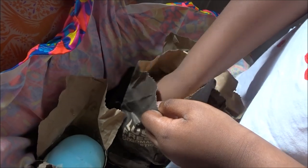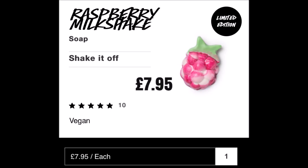Let's see this one. That's a soap, I think. That looks like a soap. Okay, so you put that over here as well. You can choose. See what else there is.